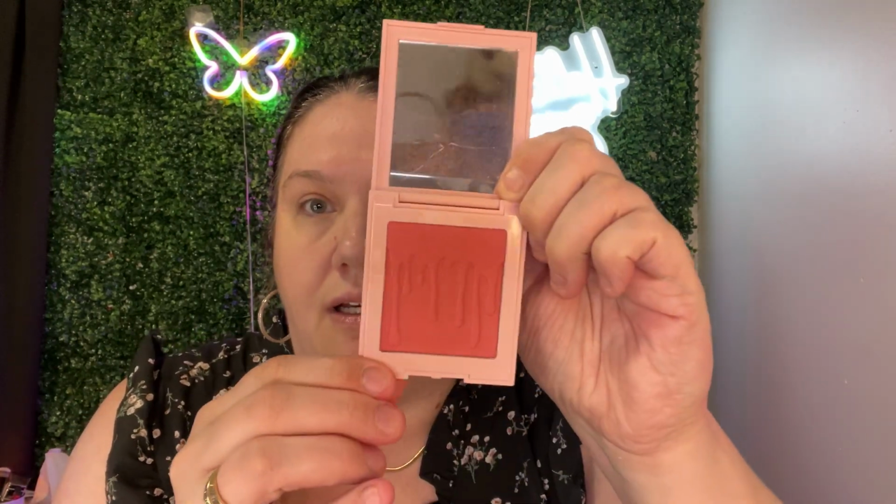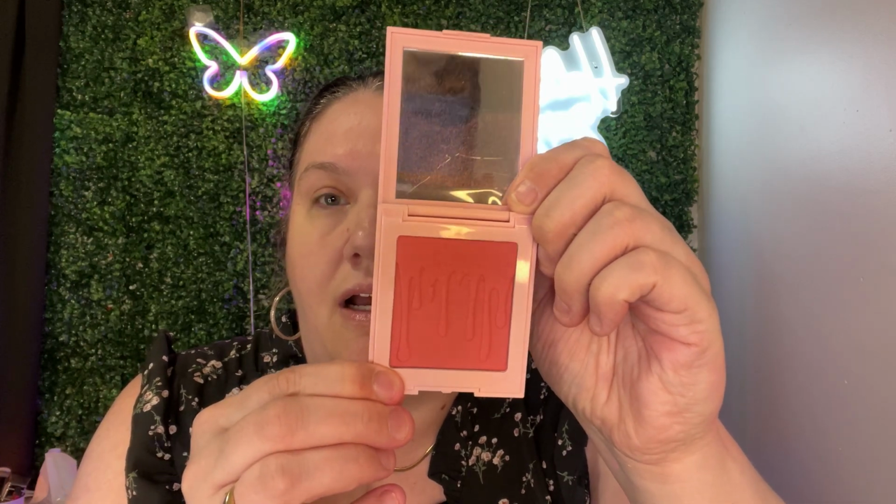So the next brand is from Kylie Cosmetics. It comes in this adorable pink packaging. This is in the shade Rosy. I also want to get her other blush. It's called Winter Kiss, and that is like a pinky tone with a purple tone under it, but it's so different and unique. And so when you open it, it comes like this.